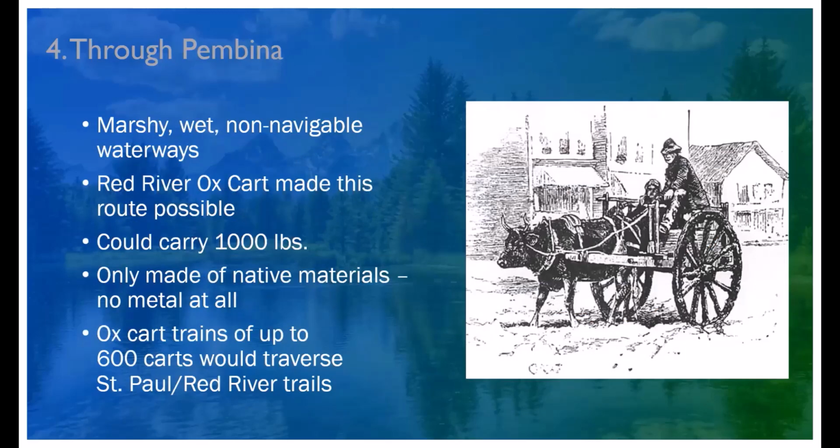So these ox carts, this is a line drawing I found someplace of a Red River ox cart. The wheels were roughly 5-6 feet high. They could carry 1,000 pounds. There was no metal whatsoever in this, so they could be built and repaired anywhere. You did not need to have forges or blacksmiths or anything. It was entirely made of wood. And they would have ox cart trains of up to 600 traveling from Winnipeg down to St. Paul.